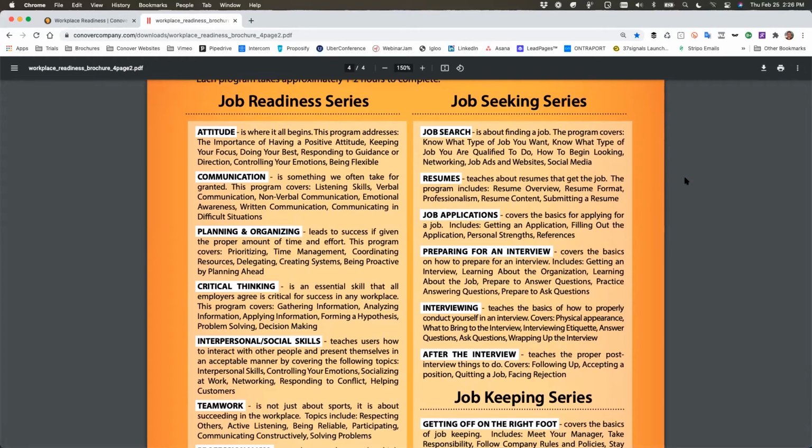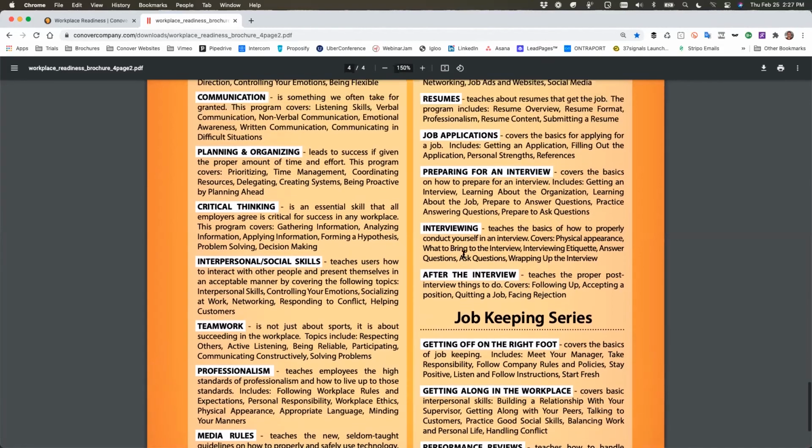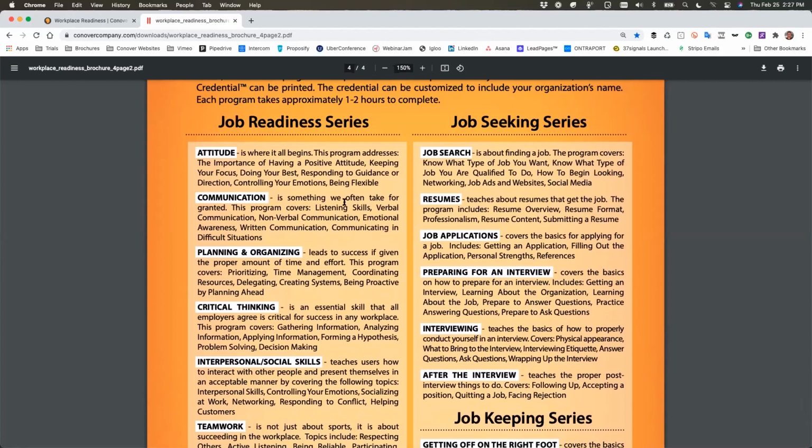The workplace readiness program covers these things. Each one of these series, the job readiness series, the job seeking series, and the job keeping series, all three follow that same process. The pre-assessment identifies where a user is at, curriculum skill enhancements teach based off that assessment, and then a post-assessment documents growth. So each of the three series is separate, if you will, but each one is an assessment, then a curriculum, and then a post-assessment.